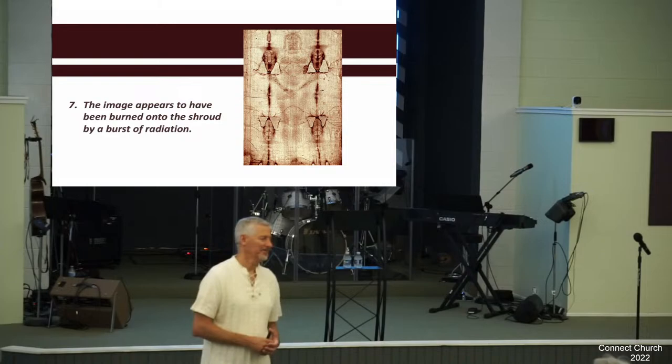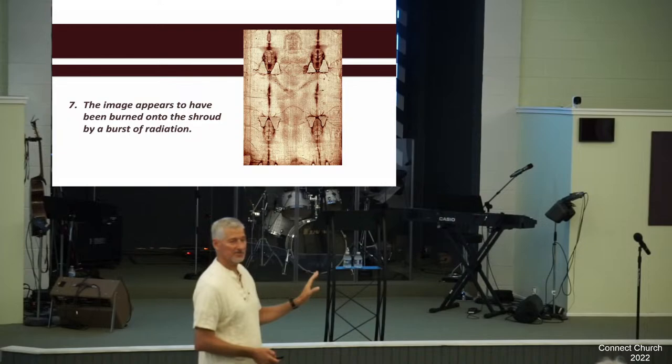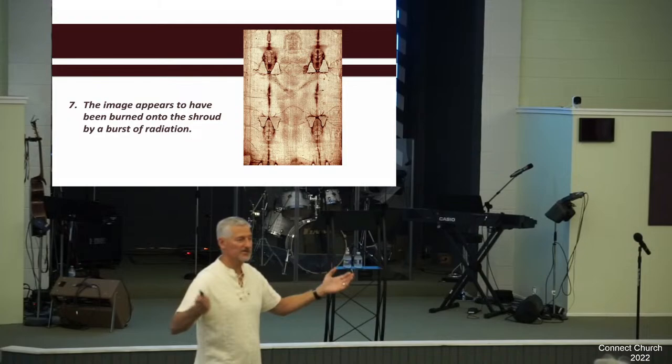Because when Jesus rose from the dead, apparently there was a burst of energy, and it burnt this image onto the shroud, okay? And that's the most logical explanation for the existence of this image, considering that there's no pigment or chemicals or liquids or foreign substance on it, okay?